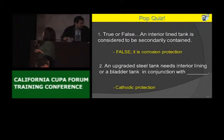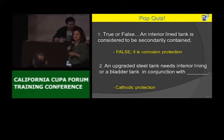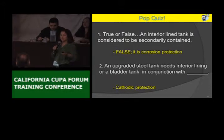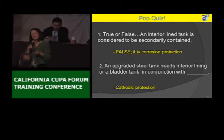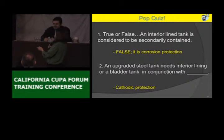All right, just a quick pop quiz on cathodic protection before we move on. True or false? An interior lined tank is considered to be secondarily contained. False, right? It's strictly corrosion protection. An upgraded steel tank needs interior lining or a bladder system in conjunction with what? Cathodic protection. That's right. You guys are listening. Love it.